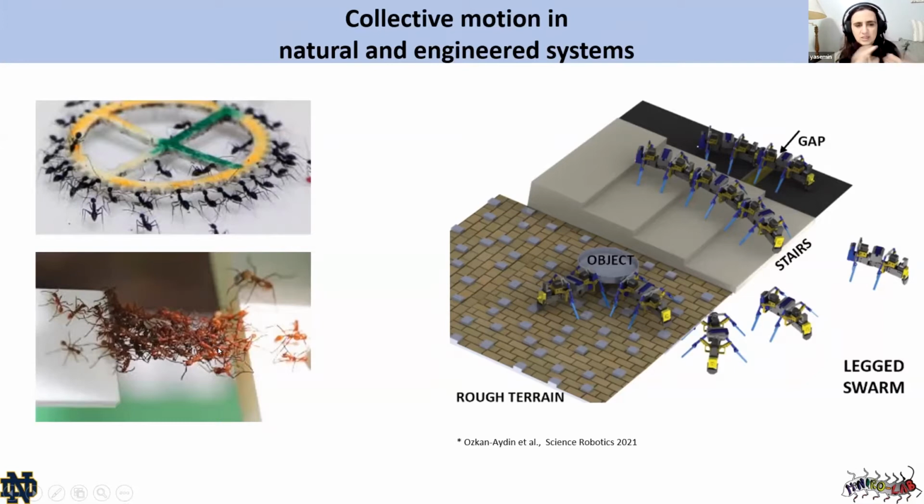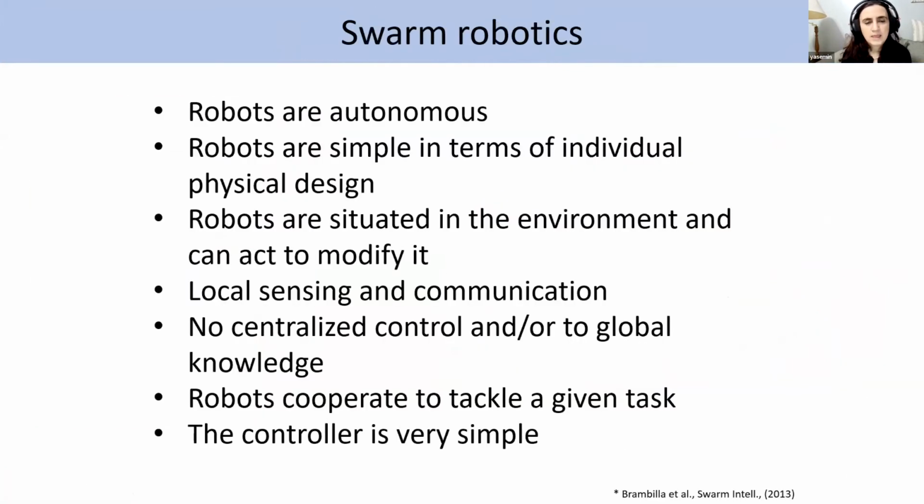So the idea is to use a similar approach in robotics to improve the performance of our robotic system. Swarm robotics, as maybe you know, means the individuals in the system are autonomous robots, simple in physical design and control, but they can do things collectively, and the behavior at the end emerges from the collective dynamics. There is local sensing and communication, but no centralized control or global knowledge of the environment. The robots only know what is going on in their close vicinity, and perform behaviors just by looking at their neighbors.